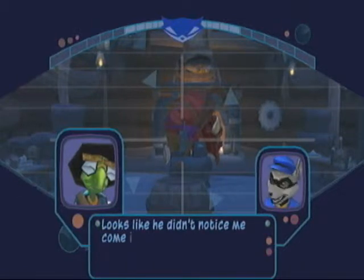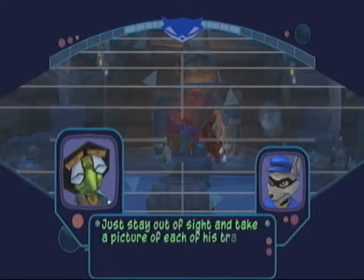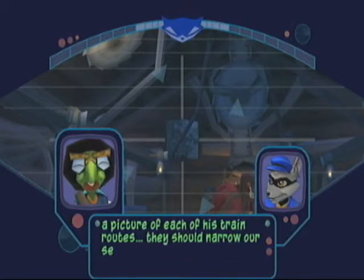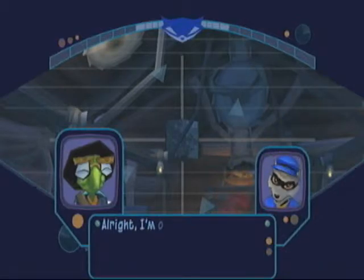Looks like he didn't notice me come in. Just stay out of sight and take a picture of each of his train routes. They should narrow our search for his share of the clockwork parts. All right, I'm on it.